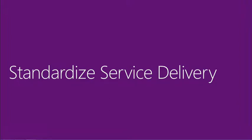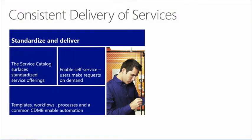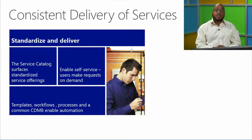So let's dive into what this looks like and why do we actually care? What does consistent delivery of services mean, and what makes it valuable? Well, it's the idea that we have this service catalog which surfaces the standardized set of offerings that IT is going to deliver. When we do that, it enables the self-service users to make requests on demand and have confidence that those solutions are going to be spun up or provisioned as expected, on time, and without error. So that's one of the big attributes, and we're going to use templates and workflows and processes and the CMDB within Service Manager to be able to do that.